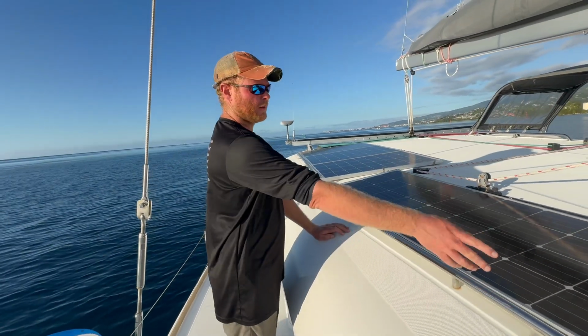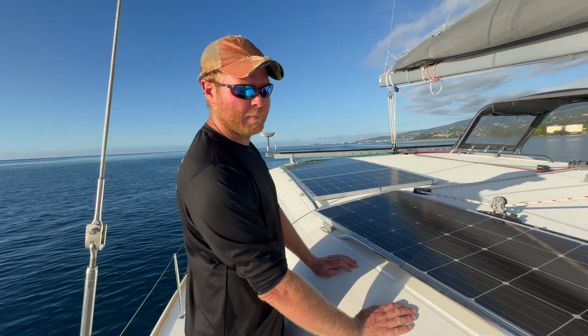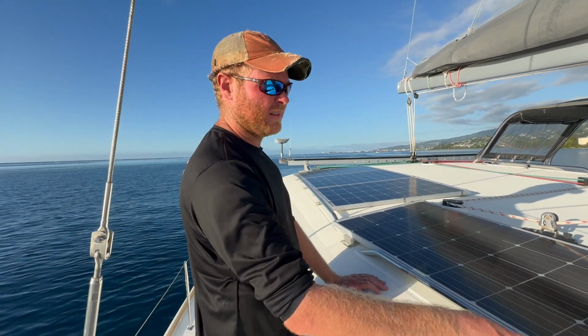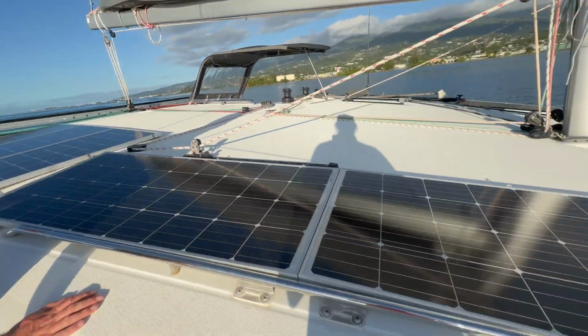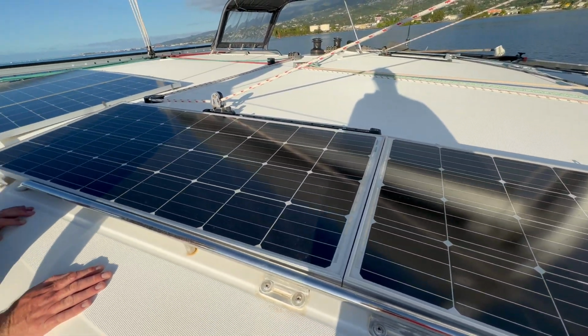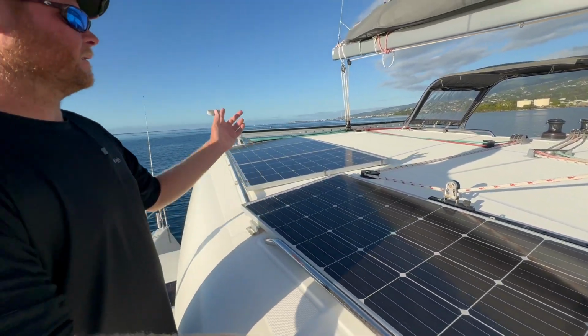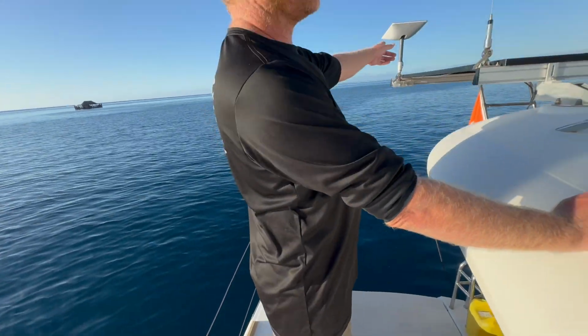This is the other solar that I put on the roof. Had a few panels on here when we got the boat, but upgraded to larger panels and put a few more. So we got almost 2,400 watts of solar total between what's on our cockpit roof and the solar arch on the back. We got our Starlink mounted back here.